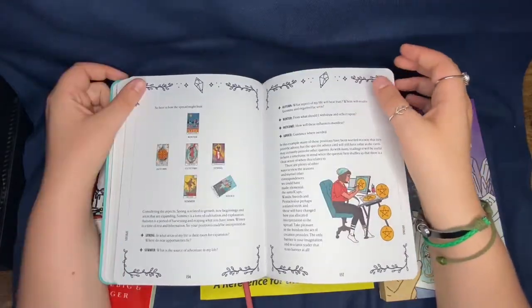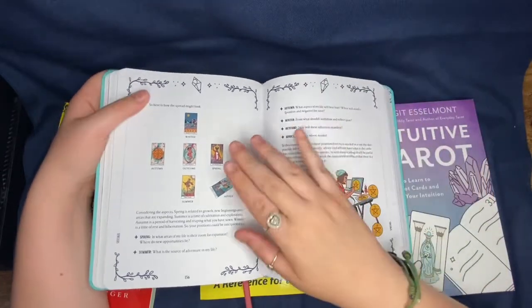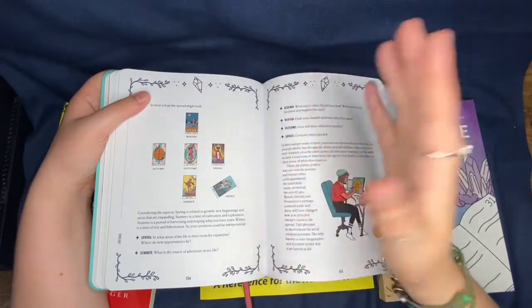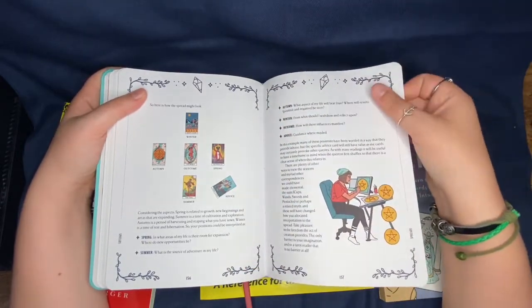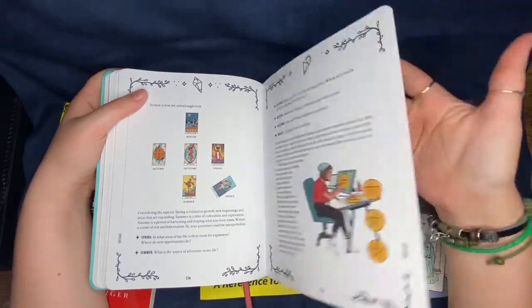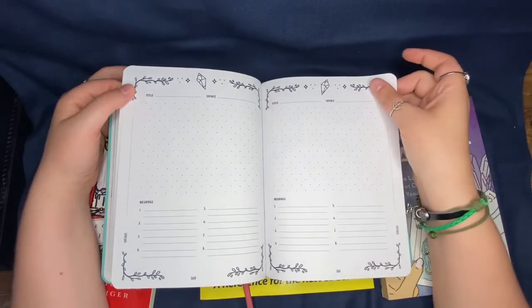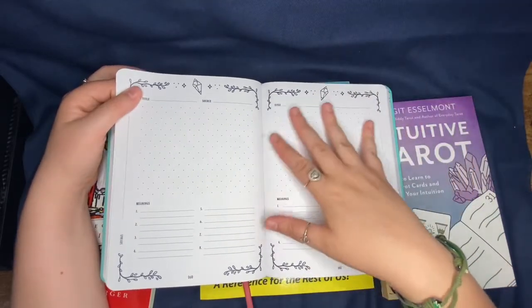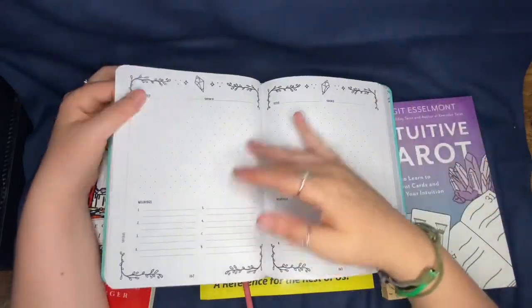I'm more of just a card puller. I may do the three cards, past, present, and future. That kind of spread is something that I'll do, but I usually just pull cards and see what they give me when I ask specific questions. Okay, and then you can go on to drawing out your own spreads and creating your own meanings.